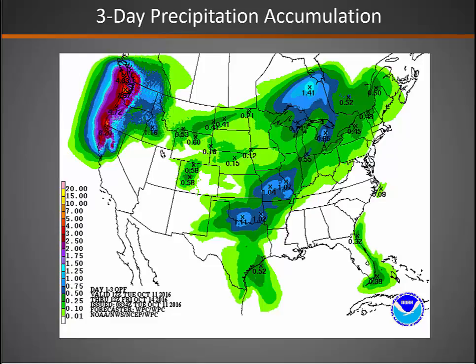Our 3-day precipitation accumulation, this takes us from Tuesday morning through Friday morning, and you can see with that storm system pushing into the Pacific Northwest, bringing precipitation to far northwest Nevada, but also into the mountains of Idaho, possibly over an inch of rainfall up in the McCall area.